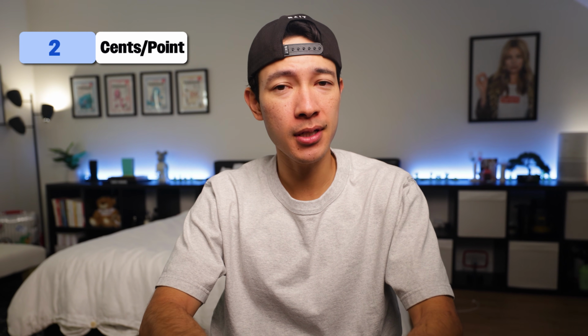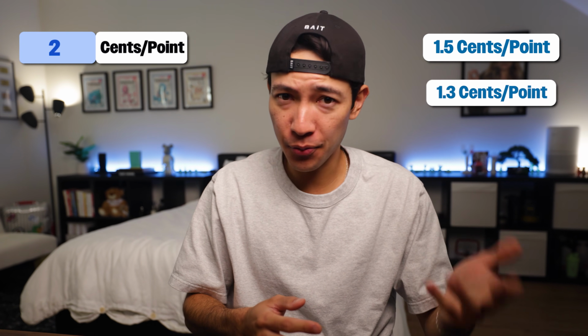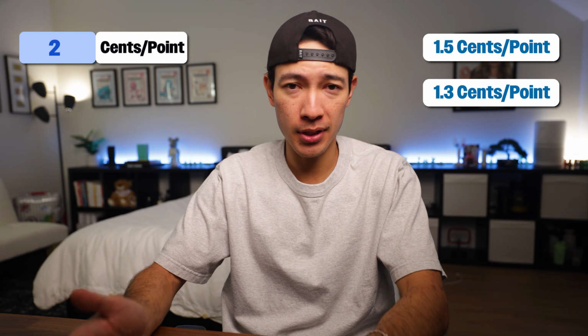All of these flight examples I looked up and found relatively quickly, but if you were to look harder and spend a little bit more time, I'm sure you could find more flights with higher redemption values. Personally, I like to aim for at least 2 cents per point on my flight point redemptions with Amex points. I have settled sometimes for a 1.5 or a 1.3 cent per point flight, but usually I try to strive for over 2 cents per point.